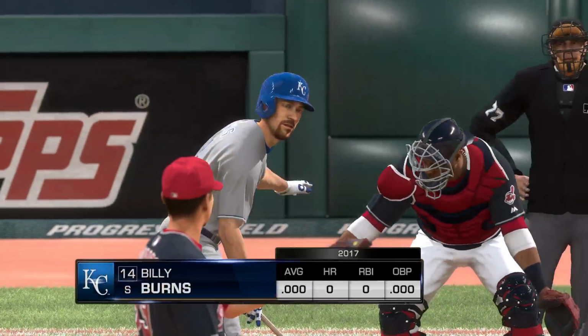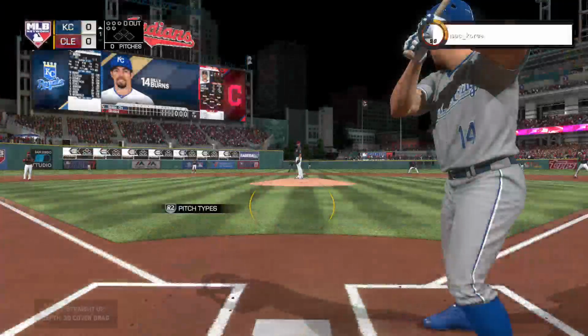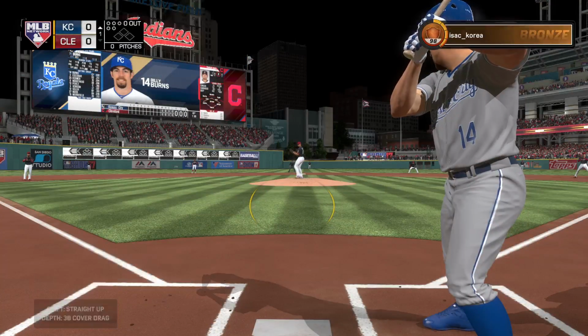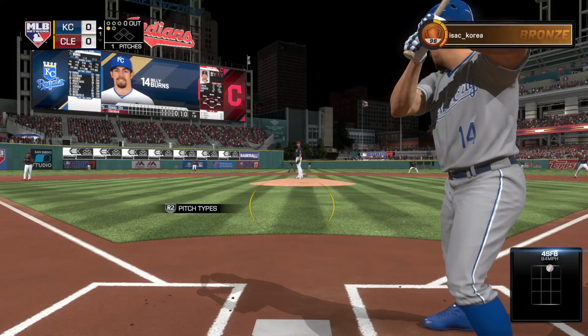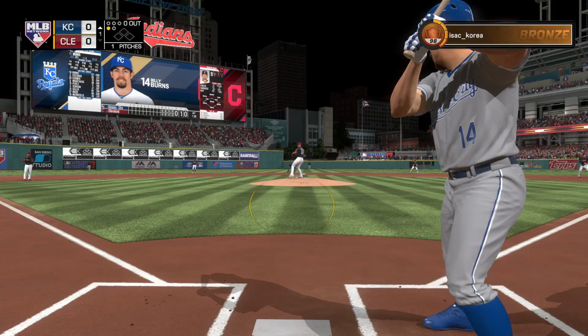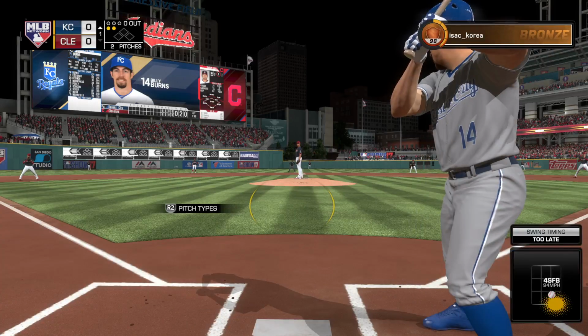Coming to the plate now, Billy Burns. And we are set for baseball here this evening. Center fielder number 14, Billy Burns. And the first pitch of the ball game here is taken for a called strike one. Harold, we check out the Tribe as they begin here tonight. They'll look to make it 3 straight as they come in on the heels of 2 straight wins.